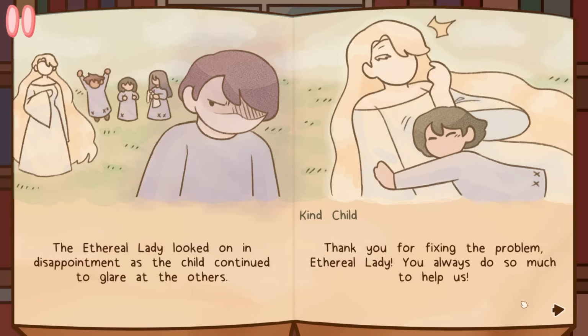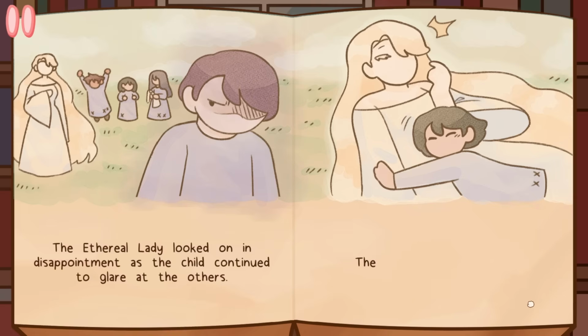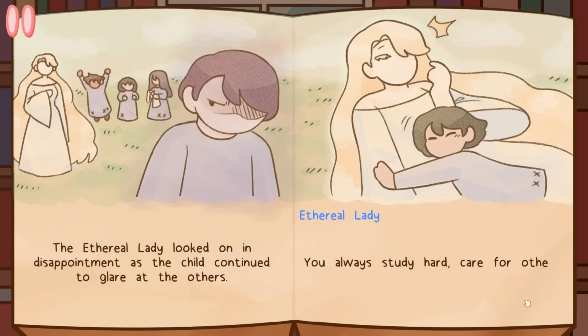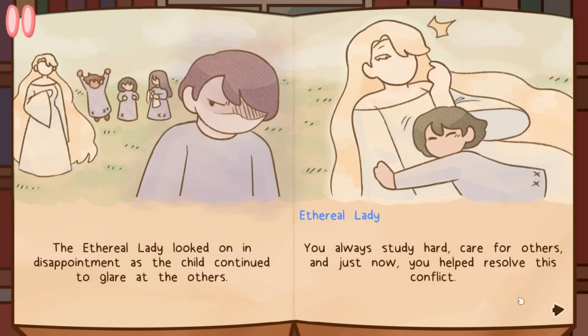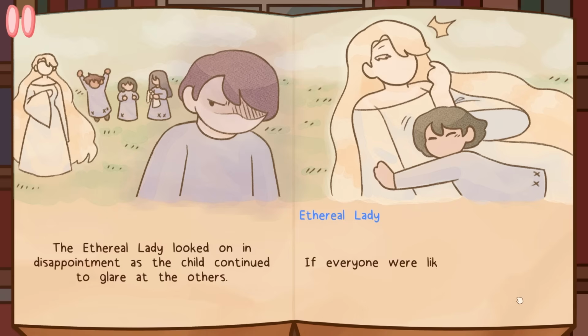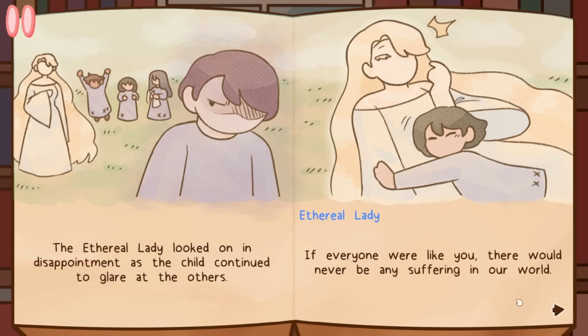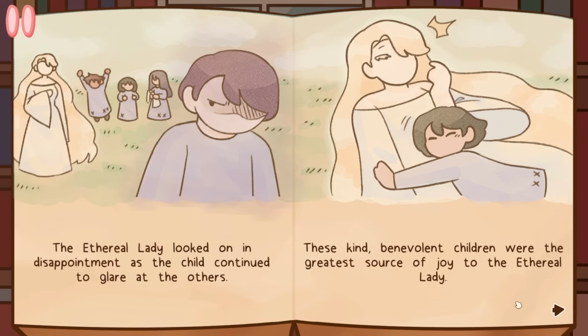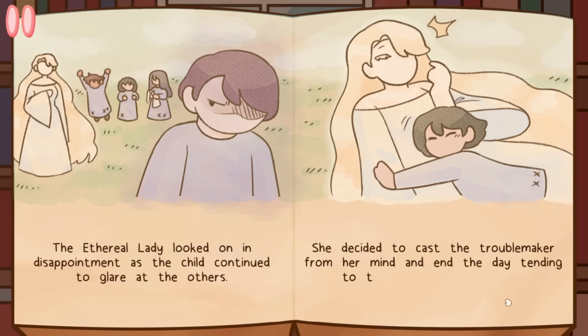Thank you for fixing the problem, ethereal lady. You always do so much to help us. I wish I could do more for you. The ethereal lady smiled. Oh, my kind child, you've done more than enough today. You always study hard, care for others, and just now you helped resolve this conflict. If everyone were like you, there would never be any suffering in our world. These kind, benevolent children were the greatest source of joy to the ethereal lady. She decided to cast the troublemaker from her mind and end the day tending to the rest of her children.